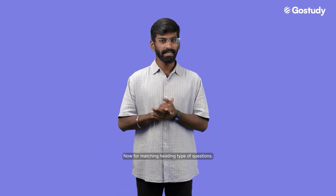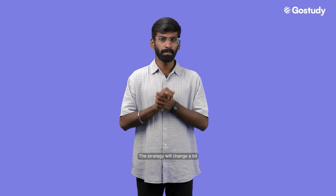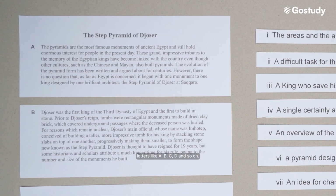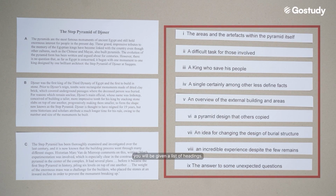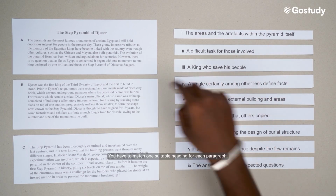Now, for matching heading type of questions, the strategy will change a bit. In this type of questions, the paragraphs will be labeled with letters like A, B, C, D, and so on. In the questions, you will be given a list of headings. Now you have to match one suitable heading for each paragraph.